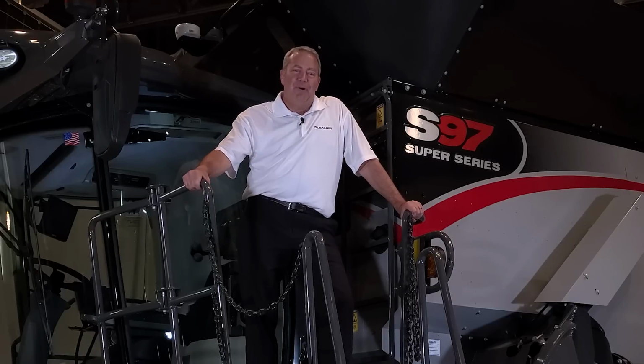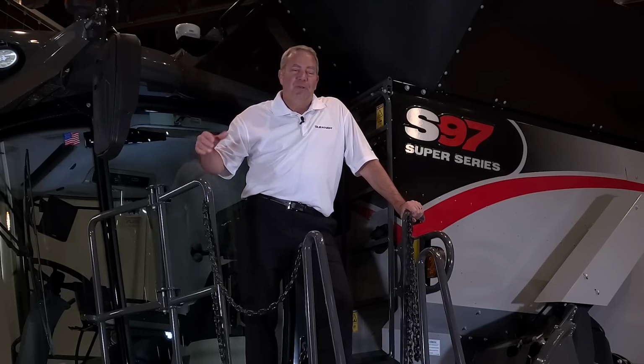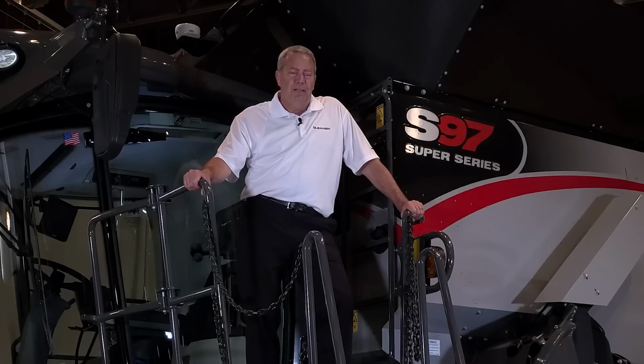Okay, so as we talk about what today's Gleaner delivers, and we went through the fuel consumption, we've gone through the capacity, we've looked at all the improvements that have taken place, and we truly have done a lot of work to this machine. And we're very proud of our Gleaner Combine.